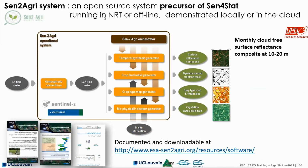Therefore, this is Sentinel-2 Agri. If you want to play with this system, please feel free to get the software to run it. It will run on its own if you set up the system in a Linux environment. This is a big constraint. This has to be run on a Linux environment because it is more stable. Sentinel-2 Agri is a precursor of Sen4Stat, and the big change with Sen4Stat is the fact that Sentinel-1 is included and the yield prediction is included.